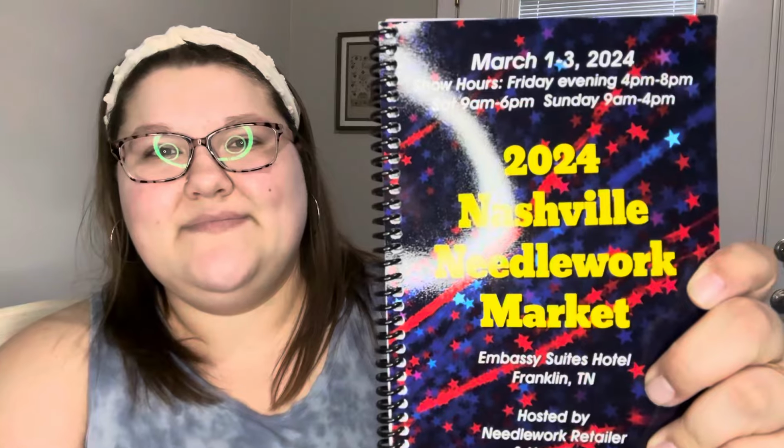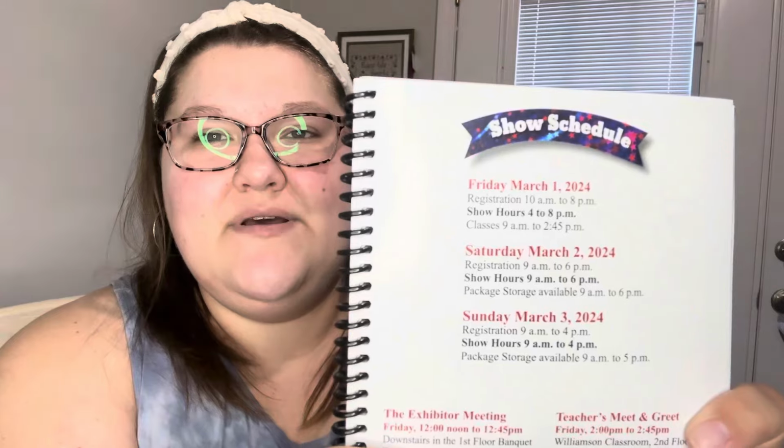So when you check into Nashville, your shop is given one of these books here. And it's really exciting, right? It's your first thing you get to put your hands on, and you're given a name tag. And in this book is, of course, your show schedule. So that's just gonna tell you when everything is taking place. And then if you come over here, it's going to have your exhibitors in alphabetical order.